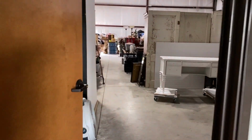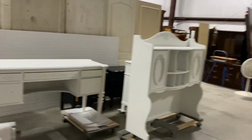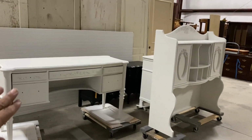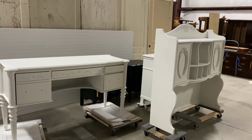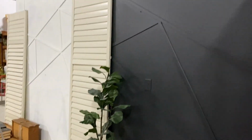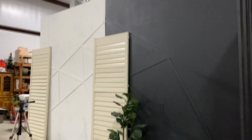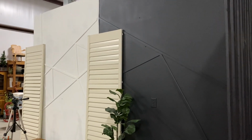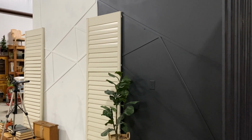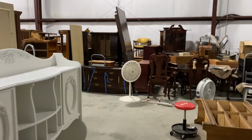So this is the warehouse area. These are the pieces that you guys have seen me working on this week. These are out of the booth already and ready to be completed with hardware and things like that, and then stage. This is my staging walls over here. I have a white and a black one. It's really just one wall that I basically split in half and painted to fit my needs of the staging when I need it. And this is the area where I work.